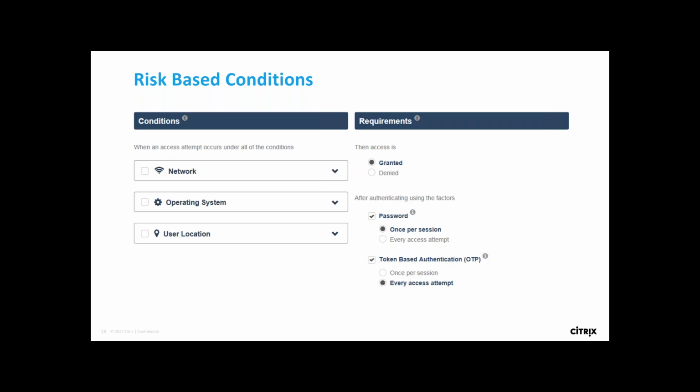And then we think about user location. So if you're a global organization, you may not want to put any restrictions based on geographic location. However, if you're an organization that only does business in, we'll say Canada, because that's where I'm from, I could set up a policy that would actually only grant access for a user if they're coming from Canada and deny access for any access attempts that are coming from outside of my country.